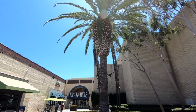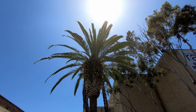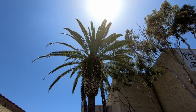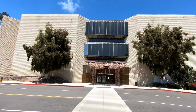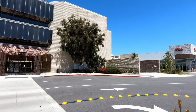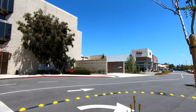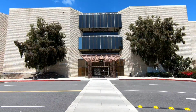Now, like I mentioned in the first video, this mall was originally built in 1973 and then underwent a renovation in 1994. The architect on this project's name was Edward Killingsworth, and unfortunately he passed away in 2004, but he is actually an architect of some note in the Southern California area, so I wanted to make sure and document as much of the outside of this as I could before it maybe gets changed for the Five Lagunas project, which I discussed in my previous video as well.